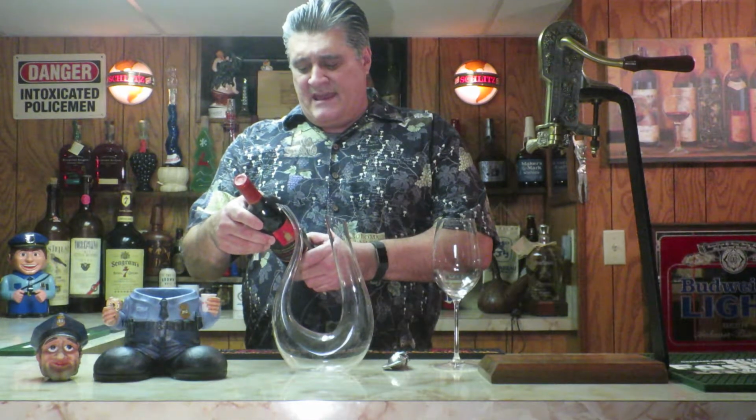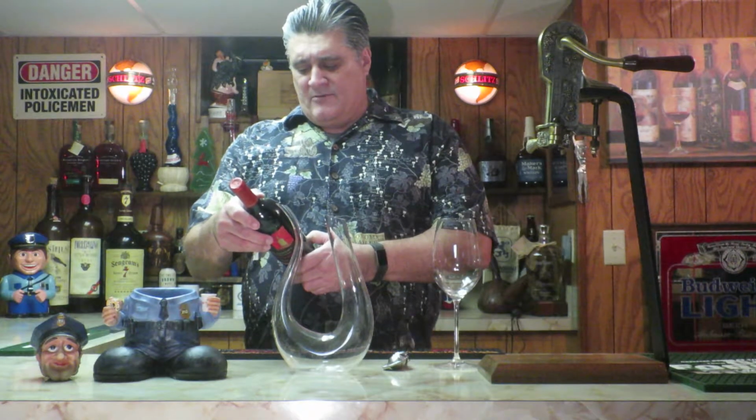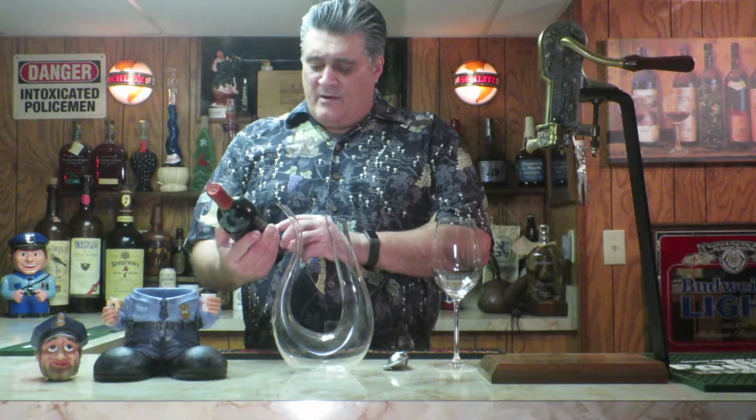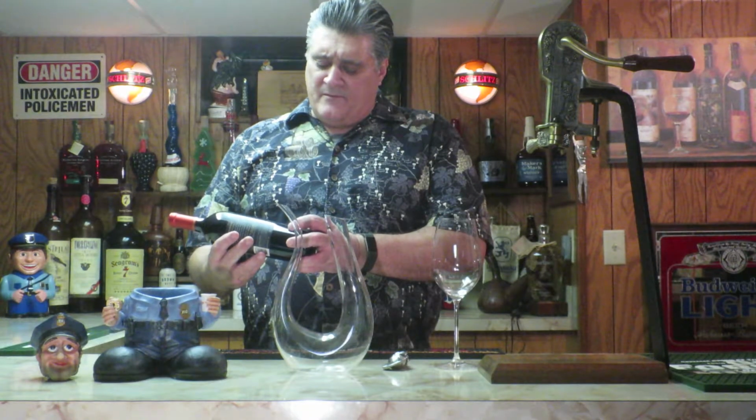And where is my ABV? Where are you hiding there, baby? Well, oh, here it is. ABV 13.5. This is a blend of 38% Merlot, 21% Malbec, 17% Cabernet Sauvignon, 14% Cabernet Franc, and 10% Petit Verdot. It's got all the big guns in it.